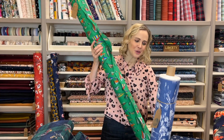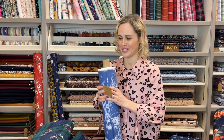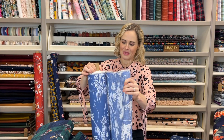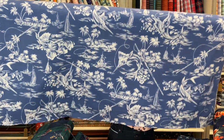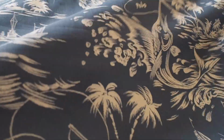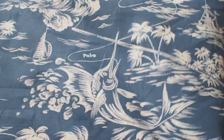And then this one is possibly my own personal favourite, and I'm eyeing this up for a sundress for myself. But I've just got quite a lot of things to make before the sun is going to be out in this country. But this one here, I think it's the colour that I really love the most. If I open it out a bit so that you can see the effect of the print, it is quite a large scale print, and it's got a swordfish on it as well, and little sailboats and palm trees. And yeah, I think it's just another really quirky print on just a lovely base cloth.